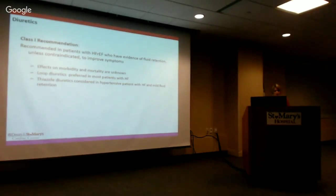Also, thiazide diuretics can be considered in hypertensive patients that have heart failure and evidence of mild fluid retention. We also sometimes use the thiazide diuretics for that sequential nephron blockade. But when using that, it's really important to keep a close eye on both the electrolytes as well as the renal function. I've had patients that have lost 10 pounds overnight with one dose of metolazone added to their loop diuretic.